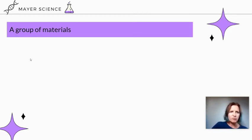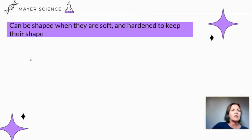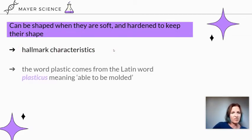So first characteristic is that it's just a group of materials. So everything that we call a plastic is a plastic because the different items share some common characteristics. So every single plastic out there, everything we put in that plastic category, can be shaped when it's soft and hardened to keep its shape. So this is what we call a hallmark characteristic. It's like the main characteristic of plastics.